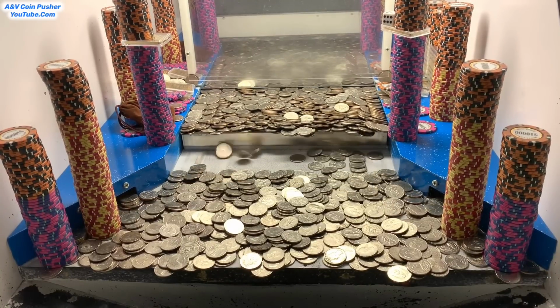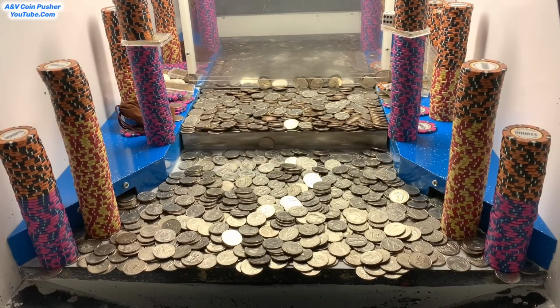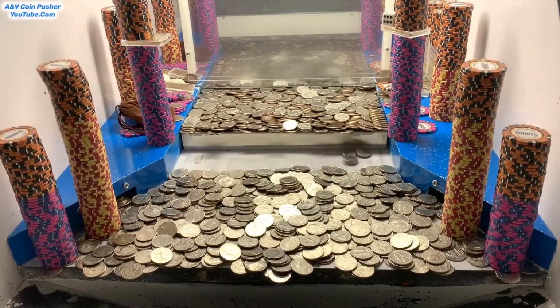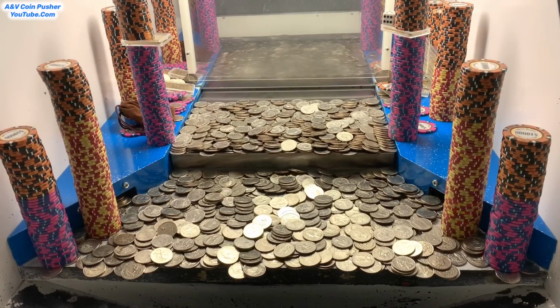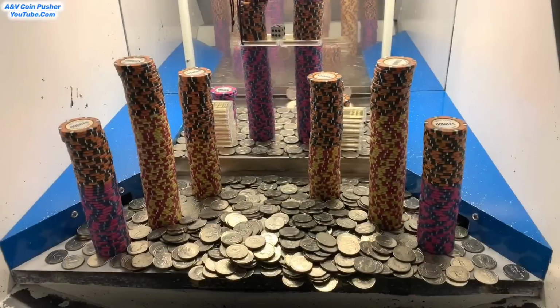Well, we only got a couple quarters left in the basket. That right there was the last of them, so let's see what it does. Come on, nice push. Yeah, these towers are going to take a pretty good while to crash down. So anyhow, let's go ahead and cash in that $5 chip, and we'll get right back to pushing.